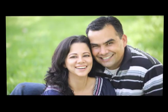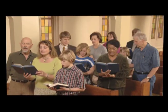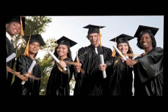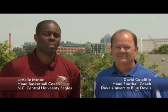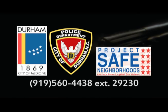Without gun violence, people are whole. Without gun violence, families are intact. Without gun violence, communities are solid. Without gun violence, futures are secure. Together, we can reverse the effects of gun violence in our community. Join Project Safe Neighborhoods campaign in the fight against gun crime. A message from the City of Durham Police Department.